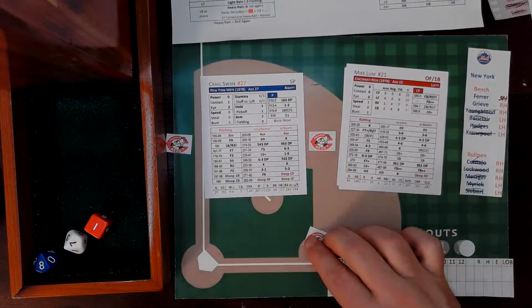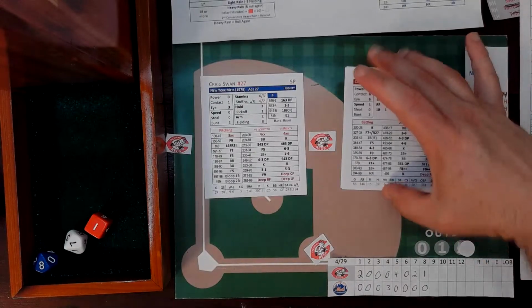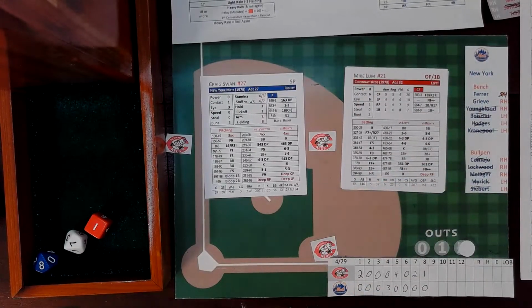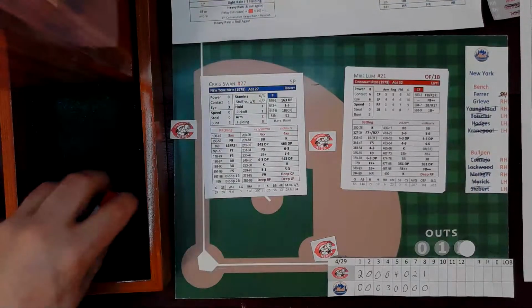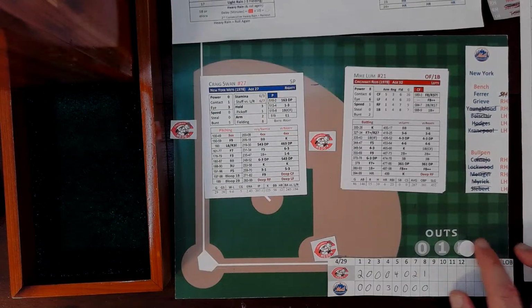At this point, does it really matter with the score being what it is? I don't think anything is going to be this is so much chaotic that it doesn't matter anyway. What happens when you get the pitiful Mets in a game, you're going to get this. So Craig Swan is in to face Mike Lum. Bases loaded and still only 1 out.